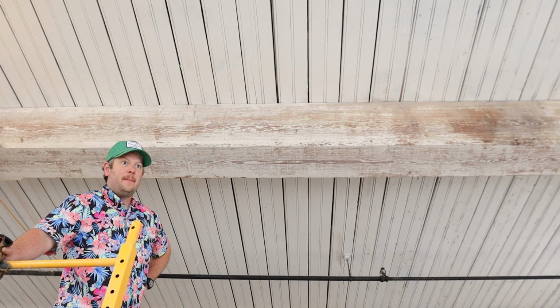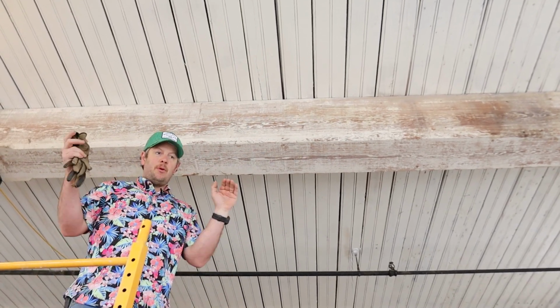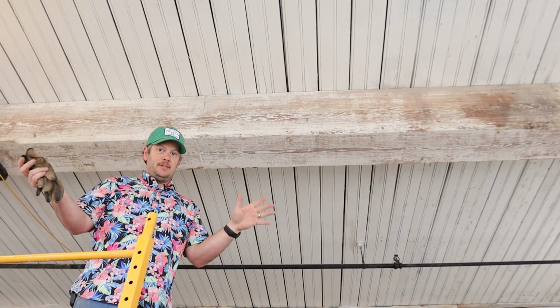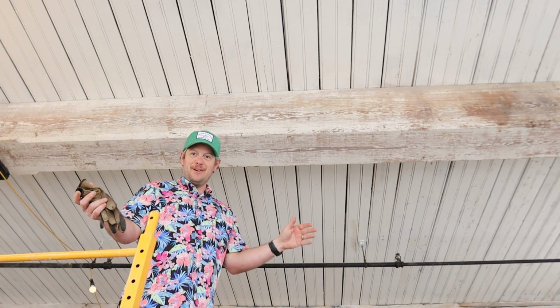So right now I'm on the second floor. I'm in the back corner of where the bar is. Pretty much a very high traffic bar area. I'm standing on top of it like that movie. What's the movie where the girls are standing on top of the bar dancing and stuff?